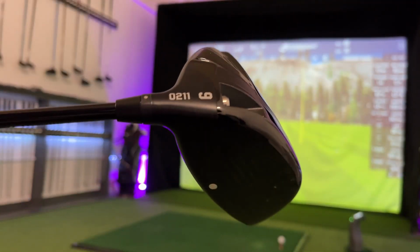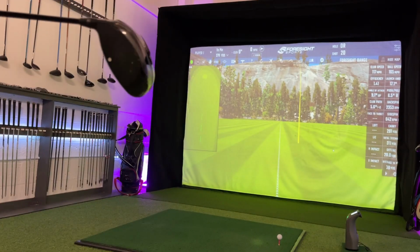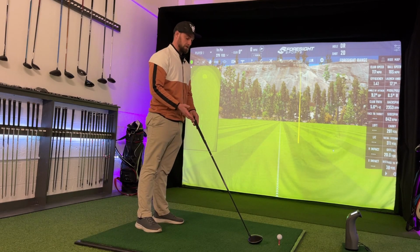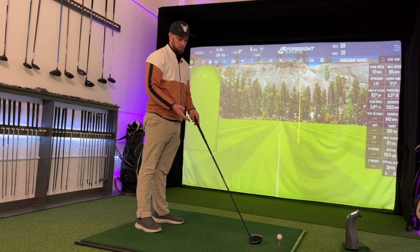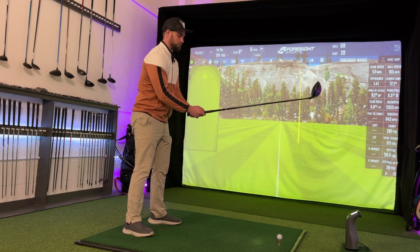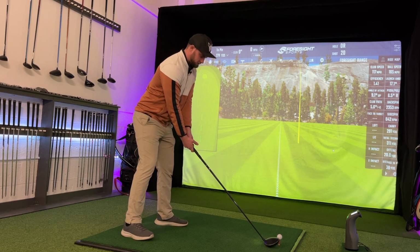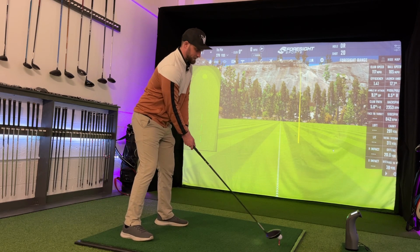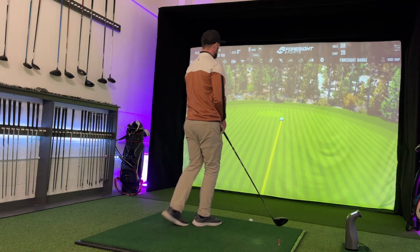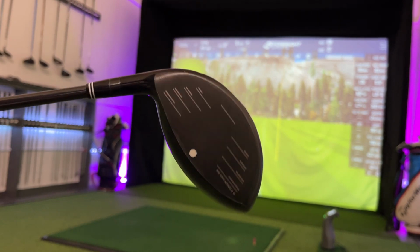With the PXG 0211 driver, it's cheaper, maybe not got as many bells and whistles, even though even at my level, I have no idea what those bells and whistles are because it goes as fast as all the other gen drivers. It looks, I feel, as good as all the other PXG drivers. Not to mention, it sounds the same as all the other drivers. Plus you can get a fitting, plus you can get multiple head options. This could be for a scratch golfer all the way up to a 28 handicapper.